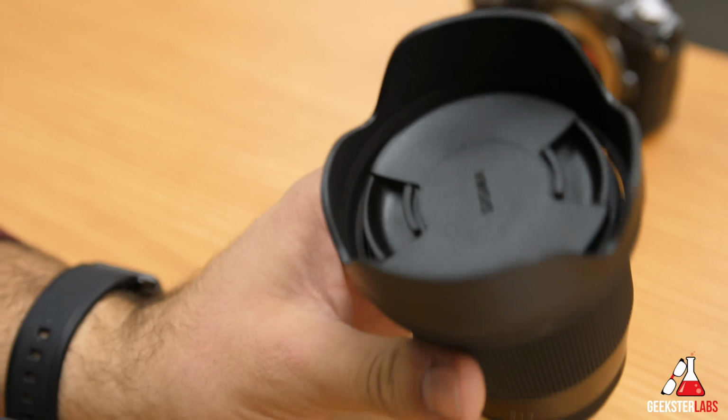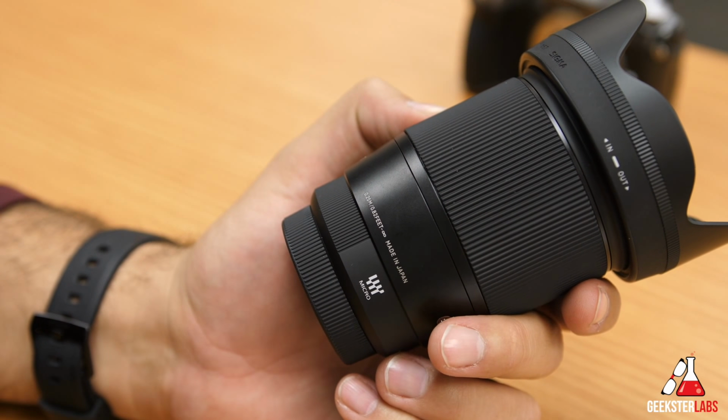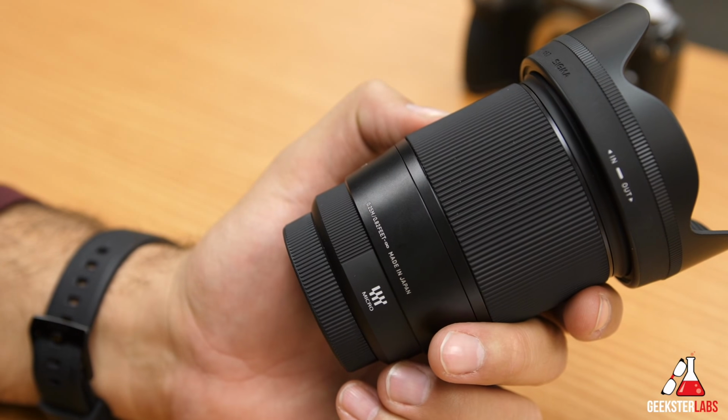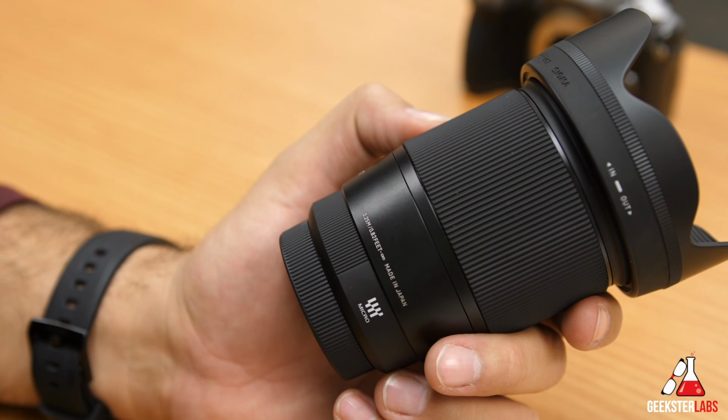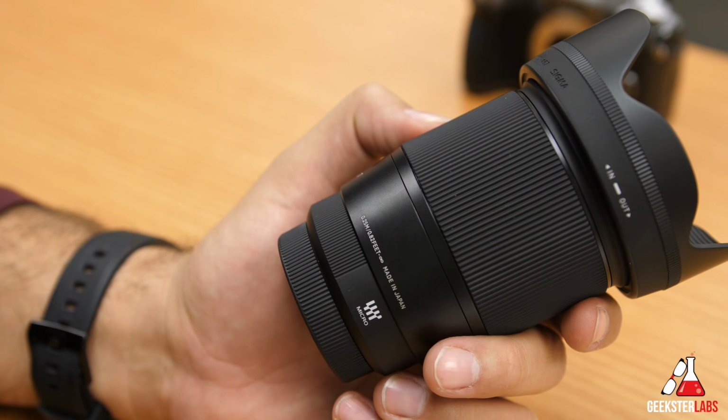But that's enough of me talking. Now let's go ahead and show you what this lens can do. I'm gonna give you some examples of video taken with this lens. Pay special attention to some of the low light conditions. I'm gonna show you some of the really great shots you can get, especially nighttime shots, with the Sigma 16mm. So let's check it out.